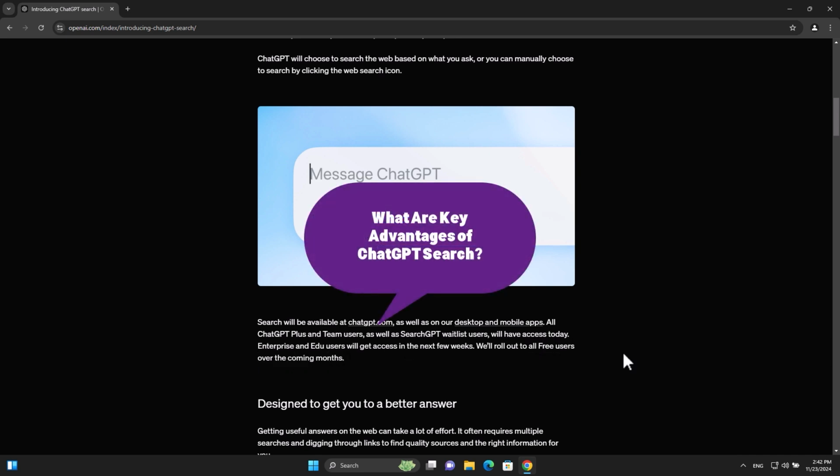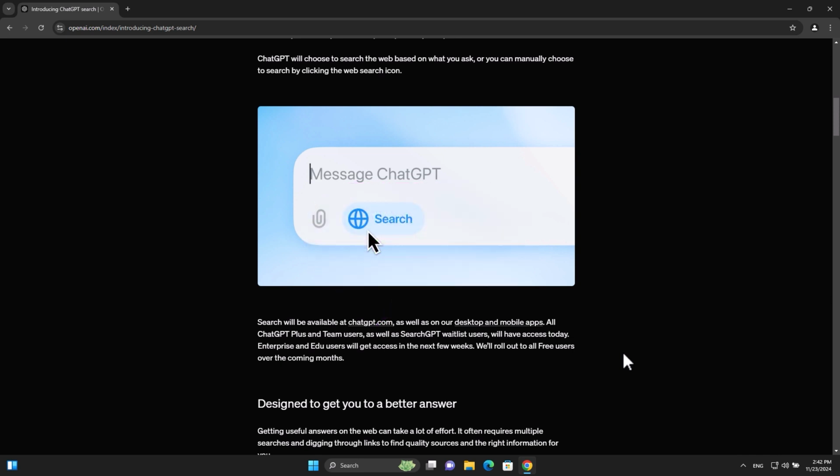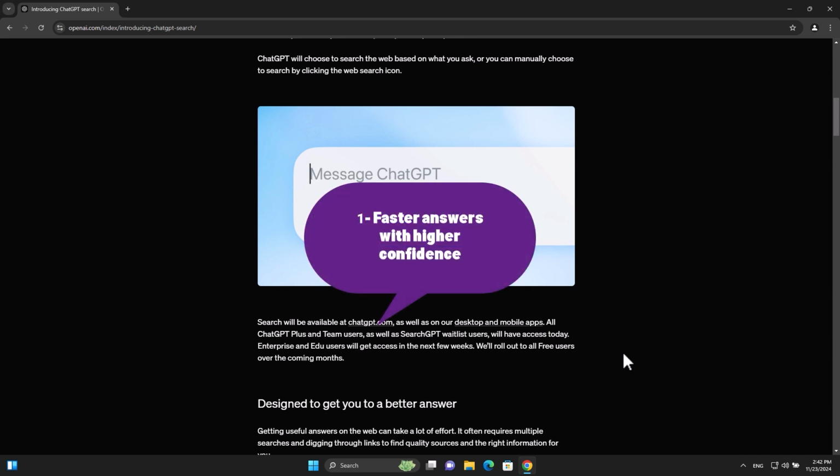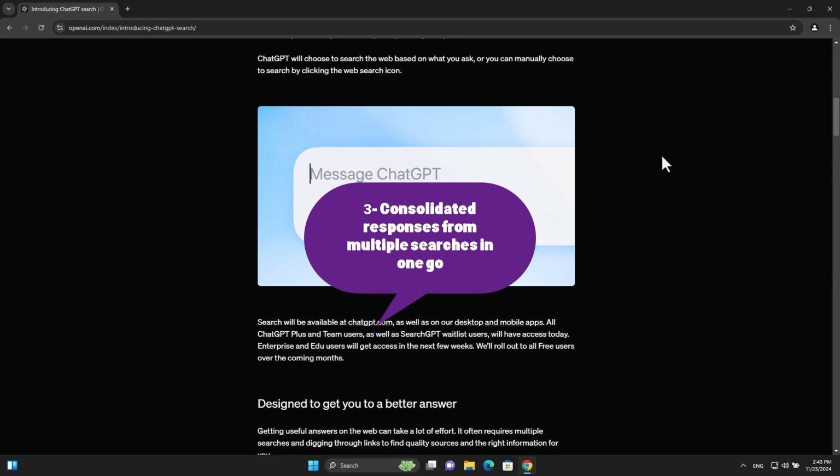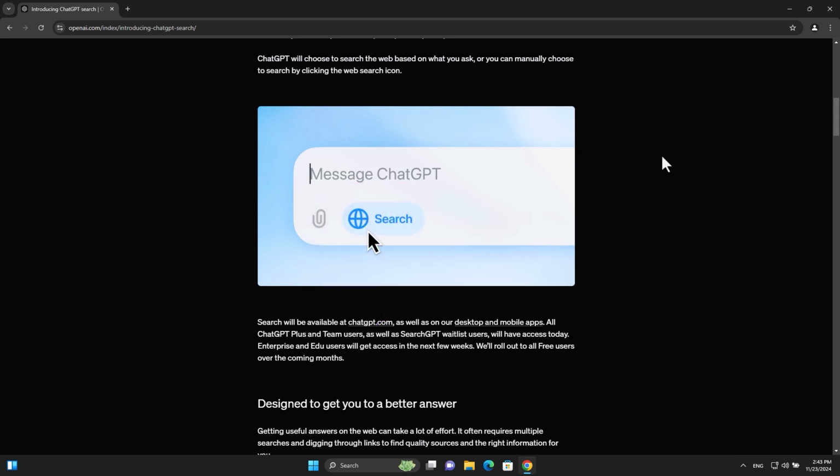What are the key advantages of ChatGPT search? Here are three main benefits it brings. 1. Faster answers with higher confidence. 2. A simpler way to ask a question. 3. Consolidated responses from multiple searches in one go. As we discussed, it brings some benefits compared to traditional search engines like Google or Bing.